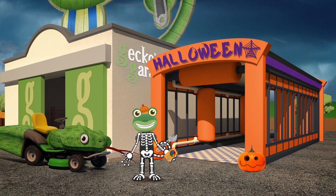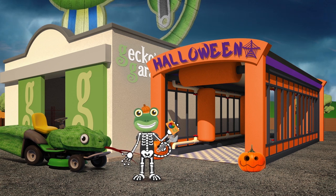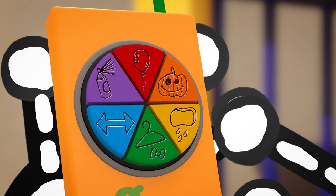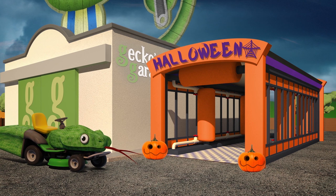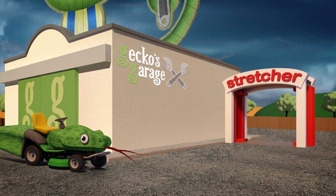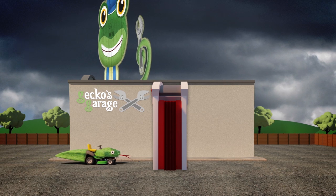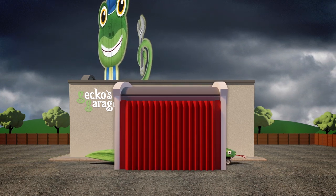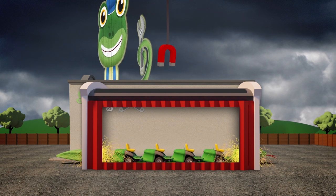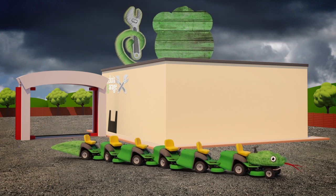Can you think of any way that we could stretch her out? That's right. We could press the stretch button. Can you remember which button is the stretch button? Yes, it's the blue arrows. Maisie's back in the machine. It makes her longer, just like this. Out comes a long and scary snake. Just listen to her hiss.